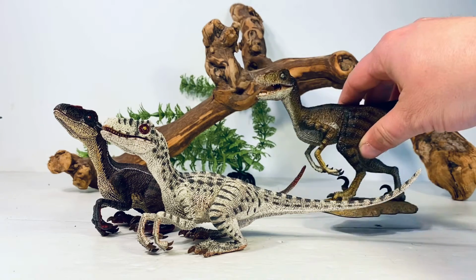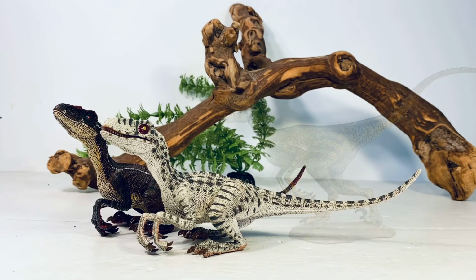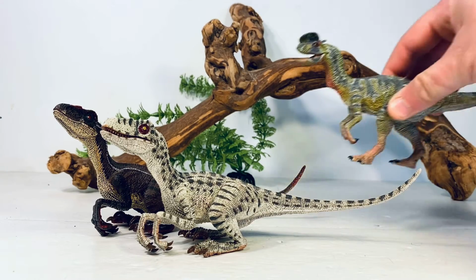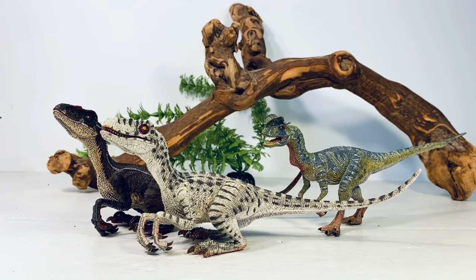And next up, here it is with Winston, which is based off the Jurassic Park 1 Velociraptors. And let's do some more Rebor Jurassic-inspired figures. Here it is with their Dilophosaurus, and kind of weird that Nanmu has not done a Dilophosaurus yet.